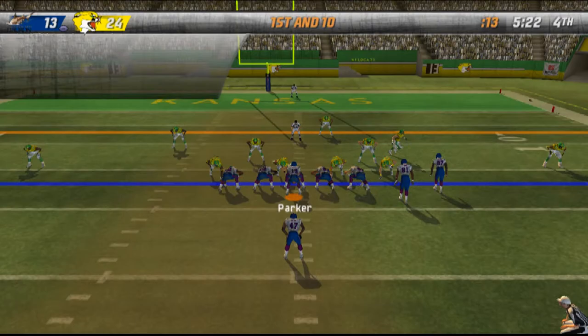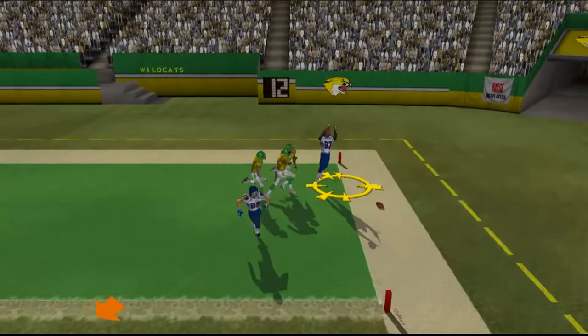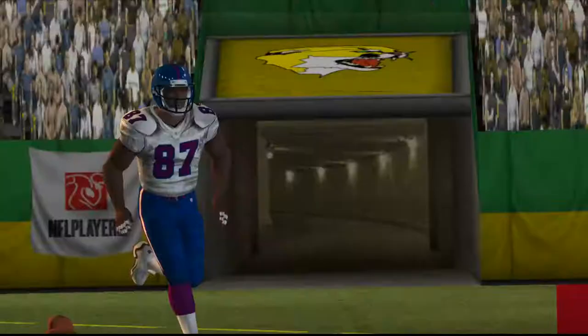Only one man back on the carry. Setting up play action. Throws to the end zone. So they lose out on an opportunity to pick up solid yardage.